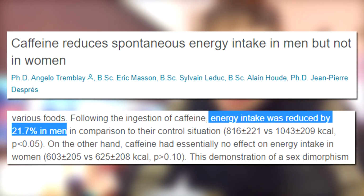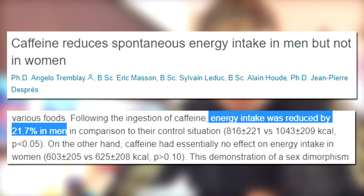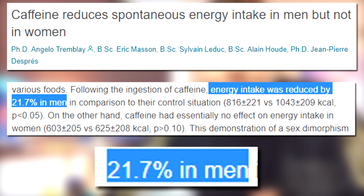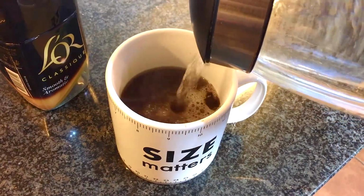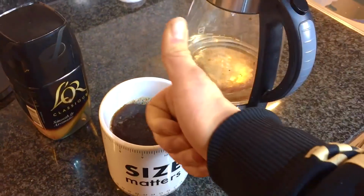But yeah, coffee or just caffeine has been shown to have very beneficial effects on suppressing your appetite, okay? There's one study out there by Tremblay et al. 1988 that showed 300 milligrams of caffeine consumed before free access to various foods resulted in a 21.7% reduction in energy intake in men. However, interestingly enough, there were no actual beneficial effects witnessed for women. So although it might be a little bit inconclusive, still definitely worth considering adding in a cup of coffee to see if you react. Okay, so we have a nice big juicy cup.